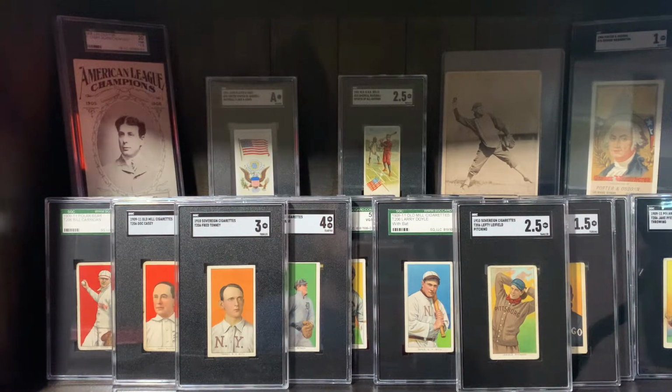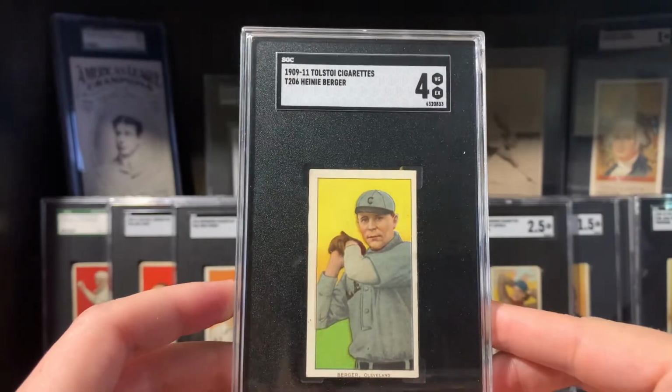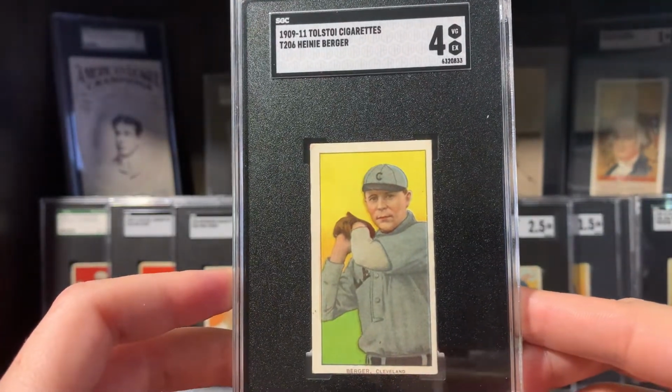Let's see. Tolstoi. I do not have many Tolstoi, so when I saw this one, I could not help but pick it up, and it's a four. Definitely didn't have any four Tolstois. Honey Burger.